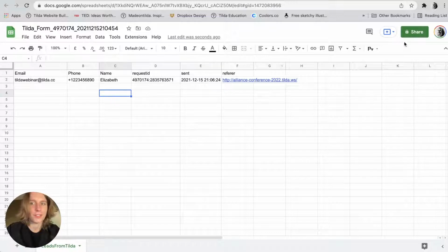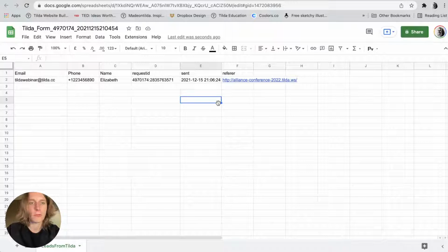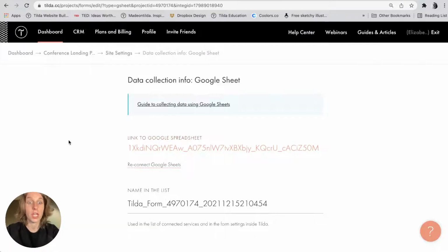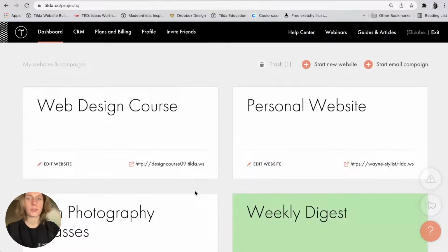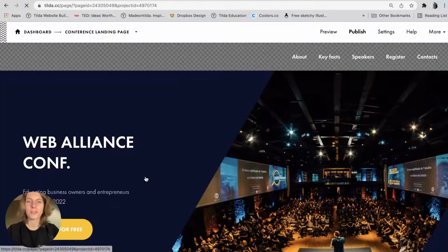And then you just share this link, okay, with your friends or with your colleagues, and then you have the access to this table, and everything is happening automatically. That's the best part of it. Okay, so these were the basic parts of creating a website.